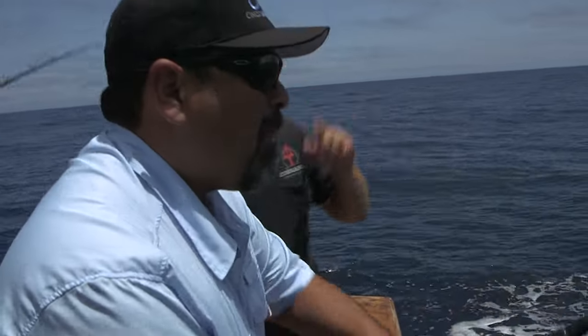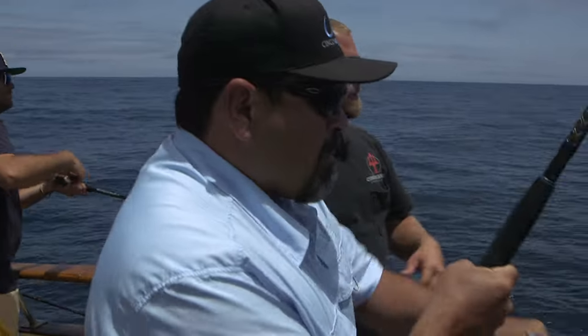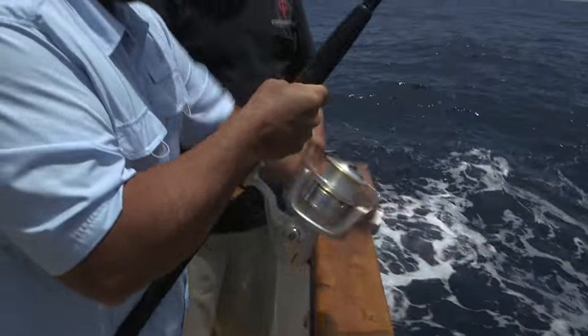All right, try that. Got him stopped. Just wind. Keep the rod tip up. Keep your rod bent. Just wind. You got him stopped. He's coming back towards the boat now. Keep the pressure on him.